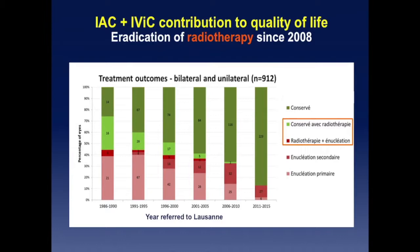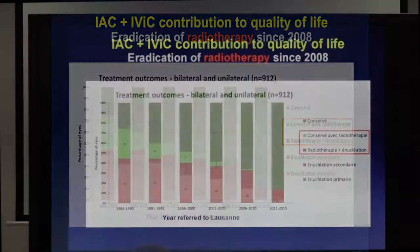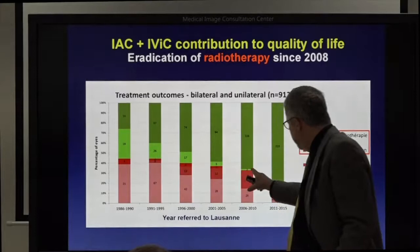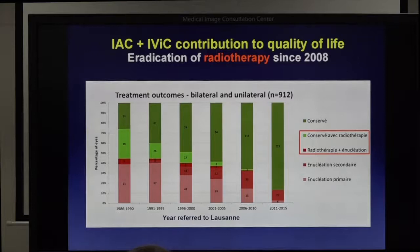Not only have we achieved better visual outcome, but here we have also plotted the referral to Lausanne by slices of 5 years. It starts when I started my practice in 86 and goes up to now. And you see that the proportion of eyes that require external beam radiation has reduced. It is the light green and the dark red. This proportion decreases, and now we have not irradiated a single eye for retinoblastoma since 2011.